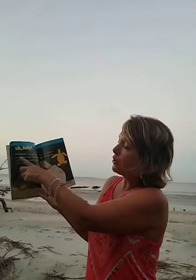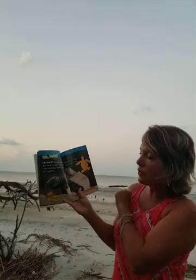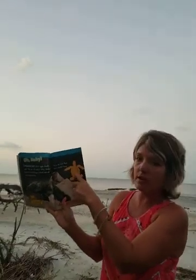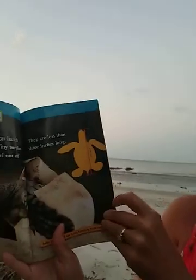Oh baby, crack. The eggs hatch after 50 to 70 days. Tiny turtles called hatchlings crawl out of their eggshells. They are less than 3 inches long. So this is the actual size of a little baby sea turtle right here. So it's about this big. They're really little when they're first born.